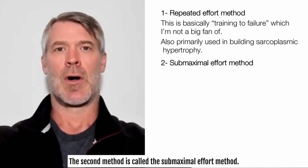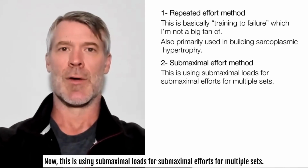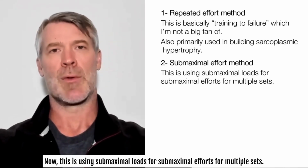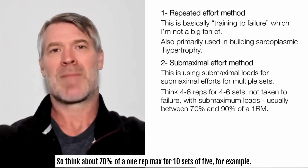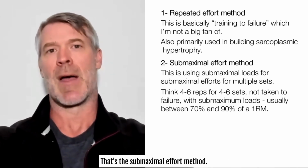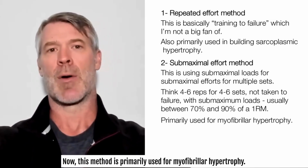The second method is called the submaximal effort method. Now, this is using submaximal loads for submaximal efforts for multiple sets. So think about 70% of a 1 rep max for 10 sets of 5, for example. That's the submaximal effort method. Now, this method is primarily used for myofibrillar hypertrophy.